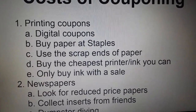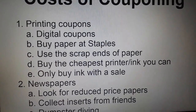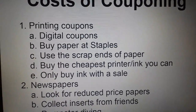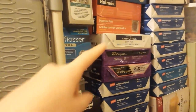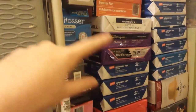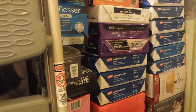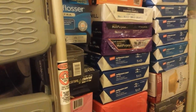Next, buying paper for your printer can be really costly, right? So let me show you my paper stash. So here's my paper stash. I wanted you to see how much I have. All of that and all of this. I got 23 reams of paper there that I paid a penny each for, plus tax. And I got it all from Staples.